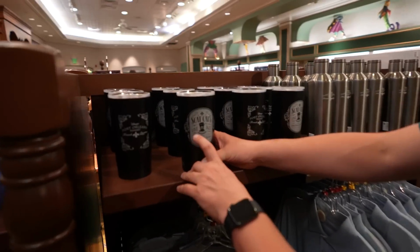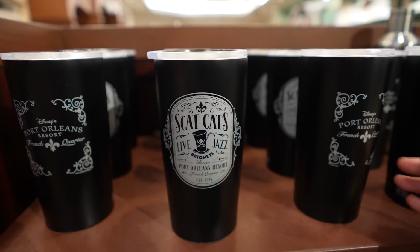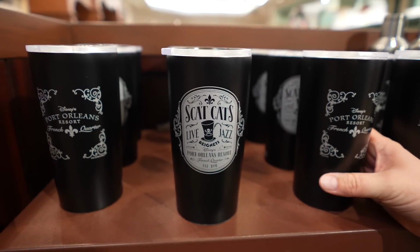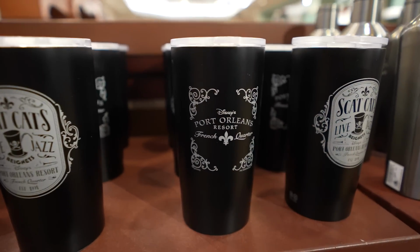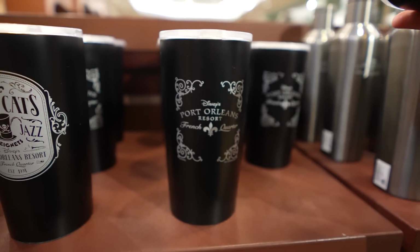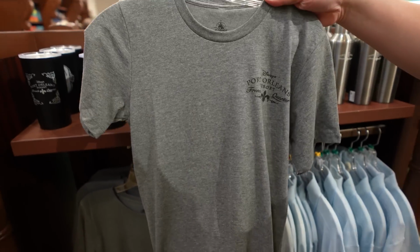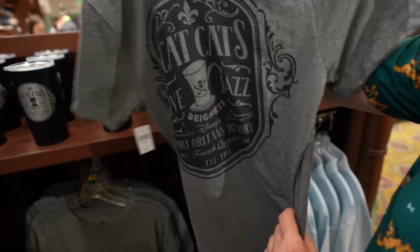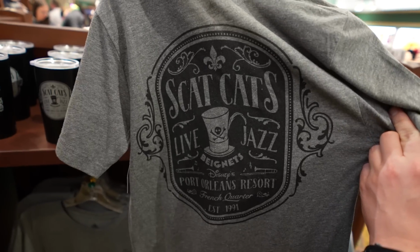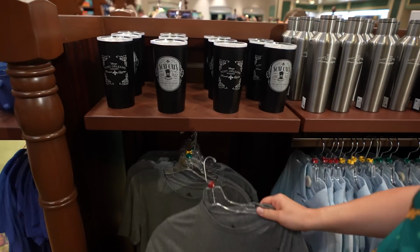We got Scat Cat's Live Jazz Beignets, Port Orleans Resort French Quarter, and it's got Dr. Facilier's hat on there, implying that he is Scat Cat, but he's not. Not that I'm aware of, but $23 for that. We've also got a gray shirt down here. It's got the Port Orleans thing on the breast there, and then on the back. This one's nice. Yeah. That's pretty soft, pretty good material.